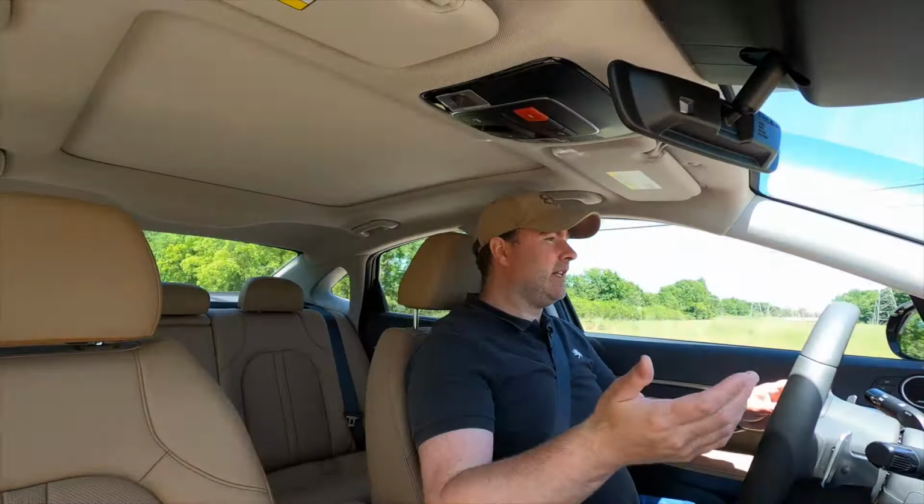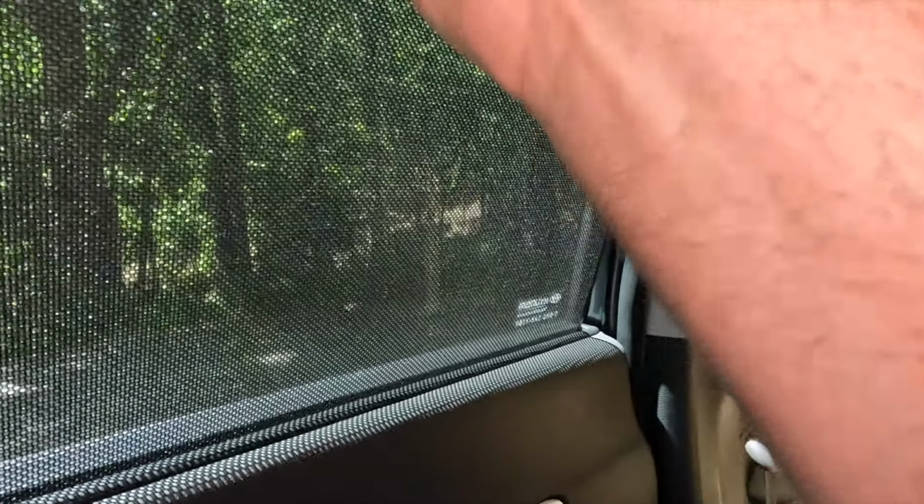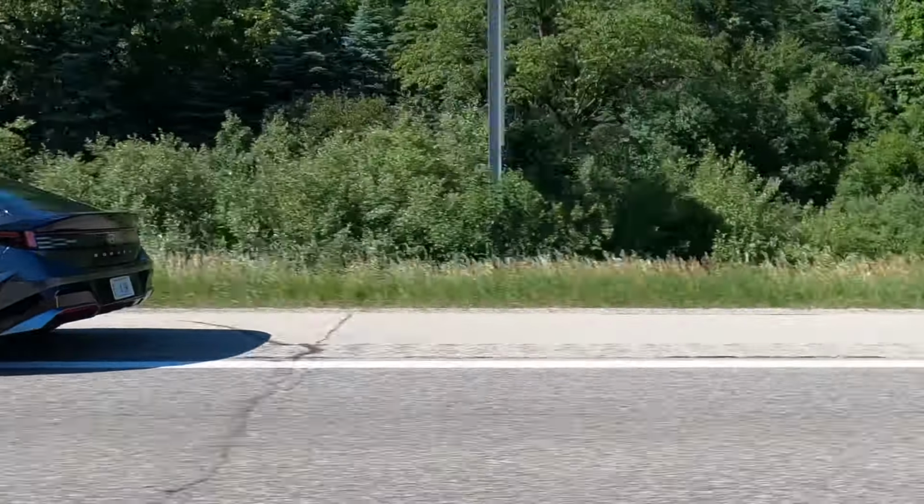I like the styling of the interior as well. I generally find it comfortable. I like all the options I get: heated seats, ventilated seats, heated steering wheel, and the second row gets manual sunshades as well. And I think that combination has the potential to allure a lot of folks.